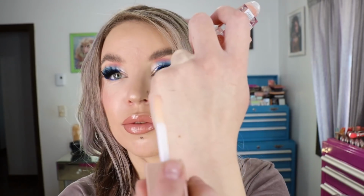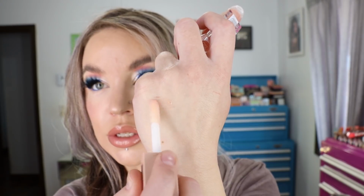And this gloss is very nice. It's really substantial. It does feel hydrating, slightly balmy, but it's got a really nice shine to it. It smells a little bit sweet, but not a ton. There's not a whole lot of fragrance there. So this is the shade Opal.